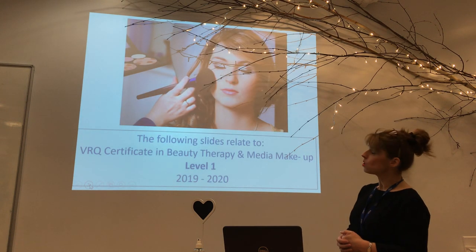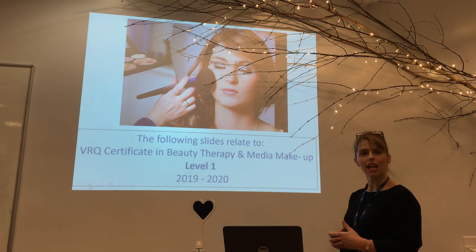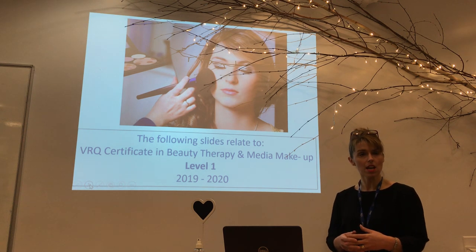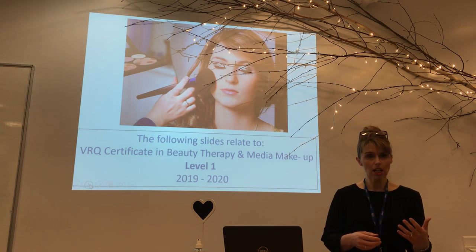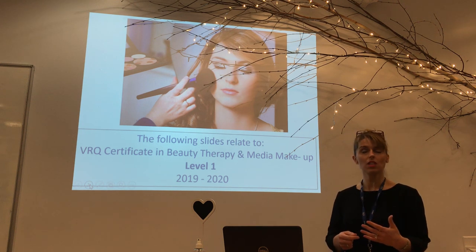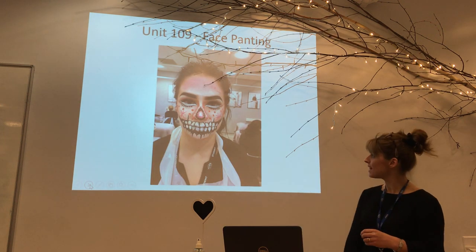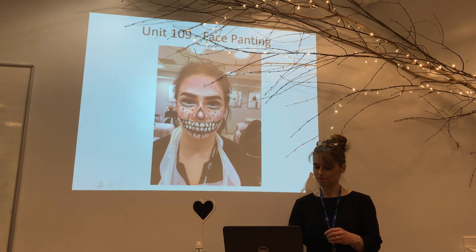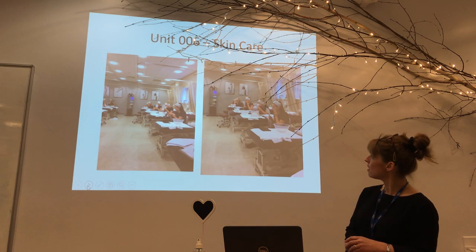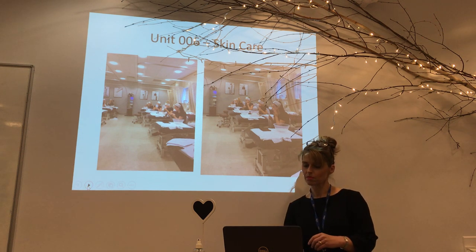So, students who don't have the prerequisite to get onto level 2 will start at level 1. And level 1 provides an introduction to beauty therapy. So once you have done level 1, if you have been successful, then you would be able to get onto level 2. And in level 1, you learn face painting, an introduction to skincare. So you can see some of the students there practicing on themselves.